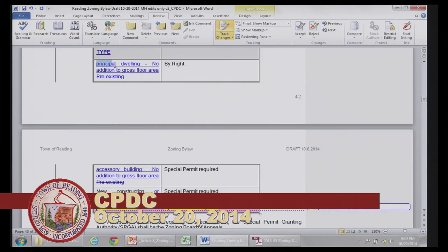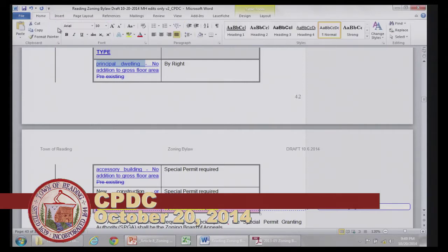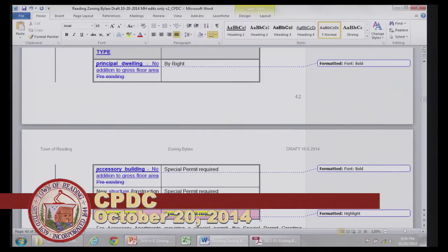Doesn't make sense. I don't understand principal versus accessory. That doesn't say that. If I'm putting an apartment in a basement, I'm getting a permit to do some new construction in that basement. Everything to make the apartment would be new construction. But you're not increasing gross area. Right, that's what I'm saying. So change the word construction to structure. New structure or increasing gross floor area. New structure or addition to gross floor area. There you go. So you don't need the construction, just new structure.